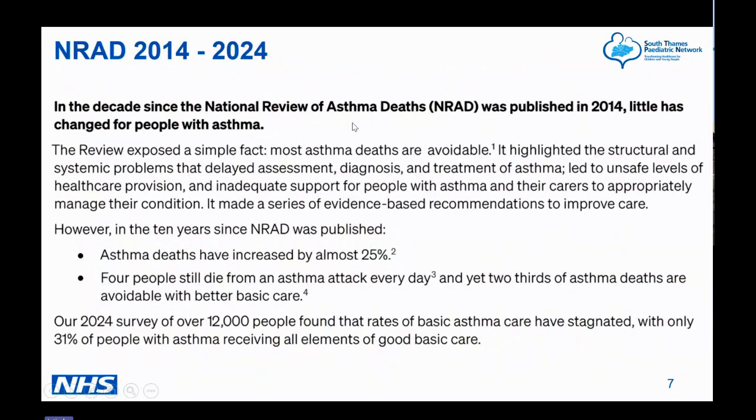So the NRAD was done in 2014, and we're now 10 years on from that. And the feeling is that things have improved, but there are significant changes that have not occurred. It exposed a very simple fact after 10 years that, again, most asthma deaths are avoidable. It highlighted structural systemic problems of delayed assessment, diagnosis, and treatment of asthma leading to unsafe levels of healthcare provision and inadequate support for people with asthma and their carers to appropriately manage their condition. And a number of evidence-based recommendations were made from the 2014 review to improve care.